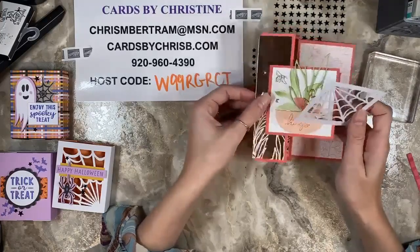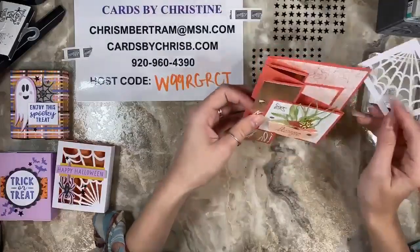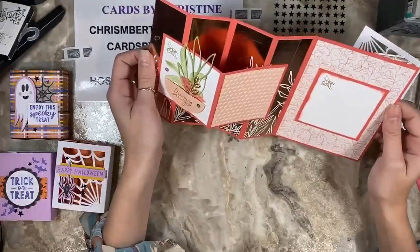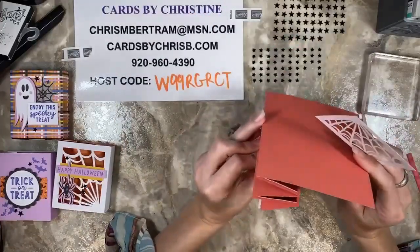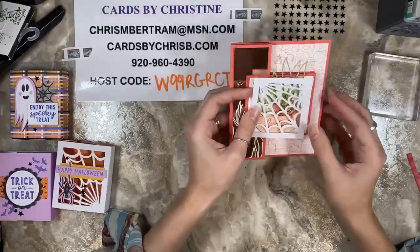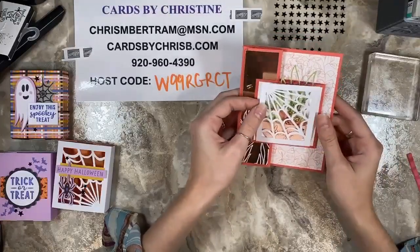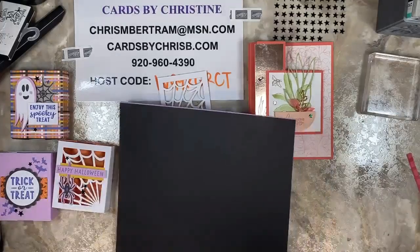Let's see here. So that's gonna relay into the inside as well. So, oh my goodness, I threw myself for a loop there. And there's gonna be math involved. Oh my good gracious, what did I do? Okay, so I'm thinking, trying to not think out loud.